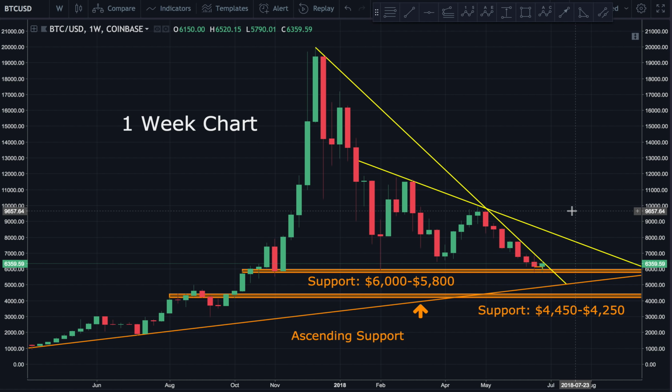That does not mean we're in an uptrend now. I'm not saying that we're now in a bullish uptrend and enter all your long positions and the bulls are back in town. That's not what I'm saying. What I'm saying is this massive bearish trend line needed to be broken, and as of right now, it has been, as I'll show you in a minute, at least on the daily.